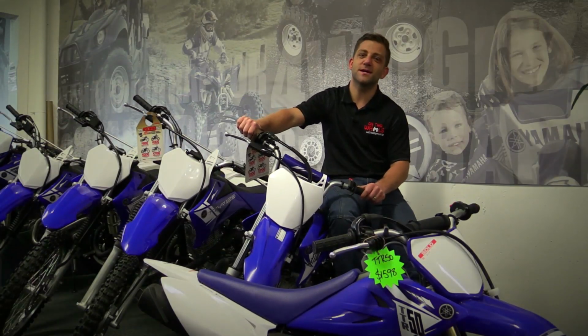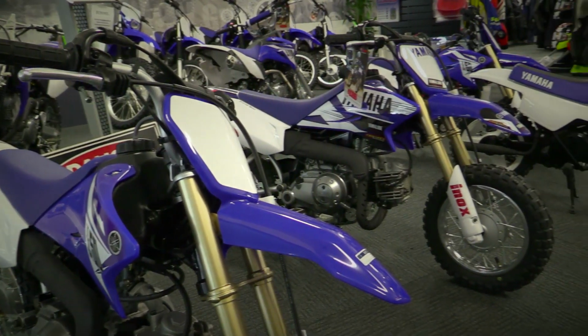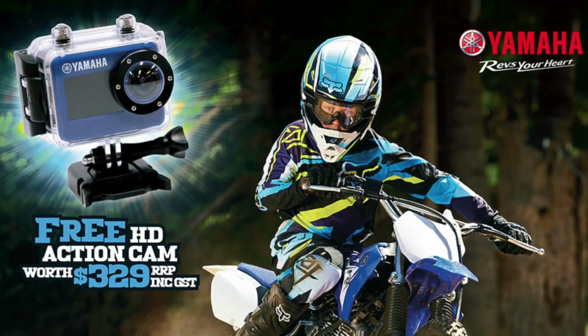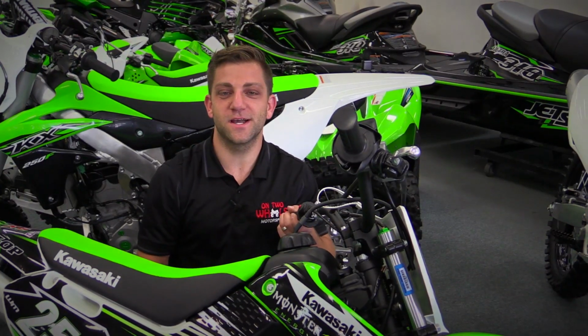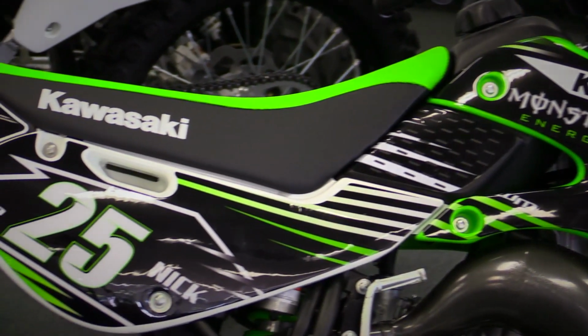Here at On Two Wheels we have a large range of Yamaha fun bikes available, ready for Christmas for you, so get in quick to lay-by. With loads of extras, a free Wi-Fi HD camera available as well. Here at On Two Wheels Motorsports we customise bikes. Just take a look at this retro YZ250F 2015 model. Here's another one of our customised Kawasakis, a KX65, for a young fella named Nick.